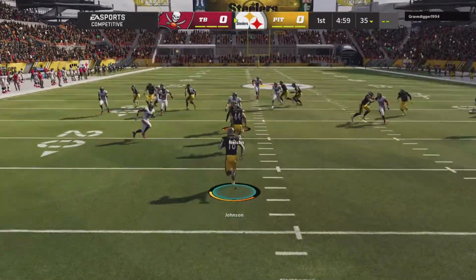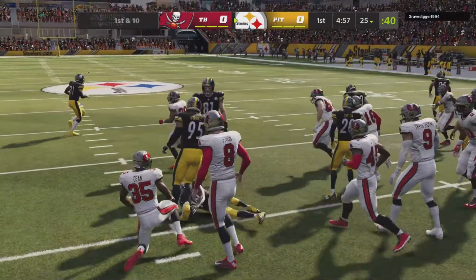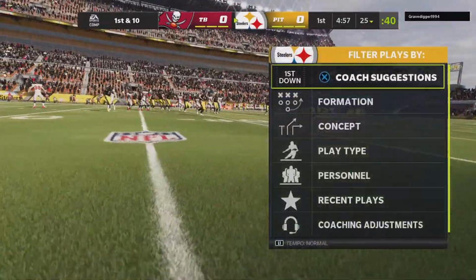Out of the end zone comes Johnson. And they'll get him down right at the 25-yard line, so the same result had he opted for the touchback.